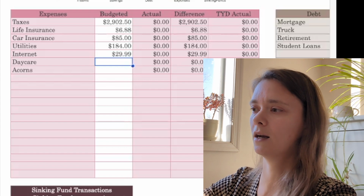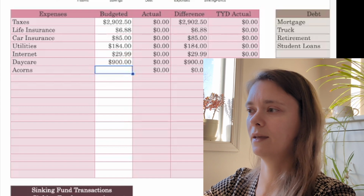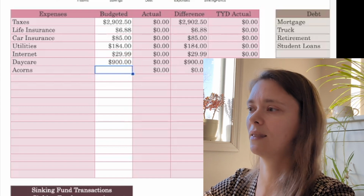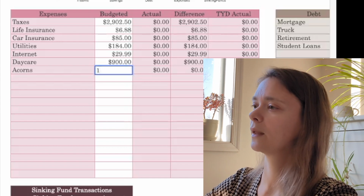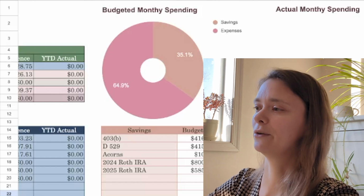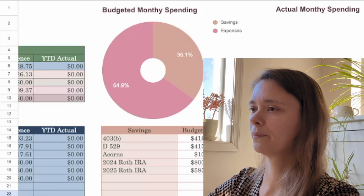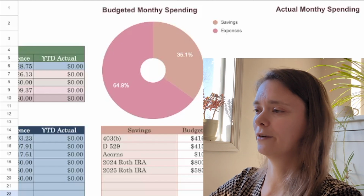So I'm going to budget $900, but I don't know if it's going to be more or less than that. It shouldn't be more, but it might be less than that. And then for Acorns, it's a $1 subscription. So now you can see that 35% of our income is going to savings and 65% is going to our fixed expenses. But a big portion of that is taxes. So it's not actually useful to look at this donut chart until we've finished everything.